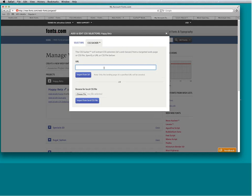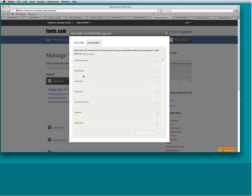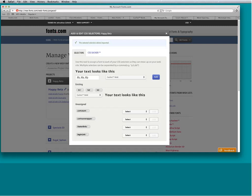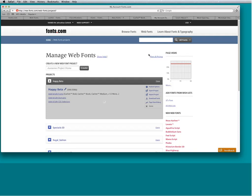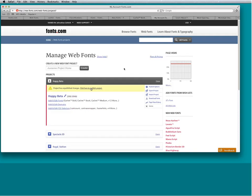So if you're someone that's not familiar with the CSS selector tags, instead of entering them manually, you can just enter the URL of your website, hit this import URL, and we're going to pull out all the IDs and classes that your website uses. And then you can just check through the ones that you want to add. And we're going to bring those into your style sheet for you. You'll see them down here. And that allows me to select a typeface and make that association right there. And that's how you create those selector and web font associations on the new site. I can publish my project right here.